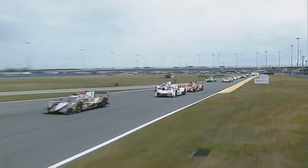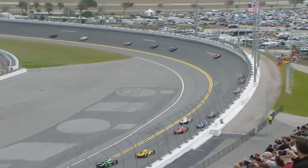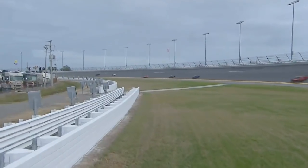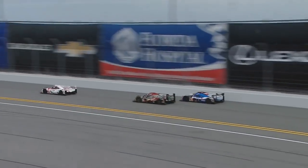He's going to be in for the full season with that team this season, stepping in for Dane Cameron, of course, who left to go to Team Penske. And Felipe didn't have a chance in qualifying to show what he could really do because of an electrical problem on that car. So now he's out to put that car where he believes he should have been from the start of this race. Stephen Simpson in another red car.